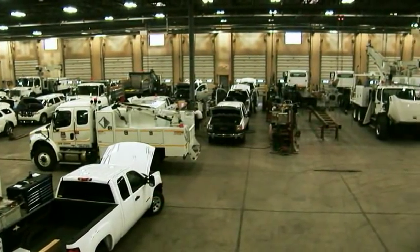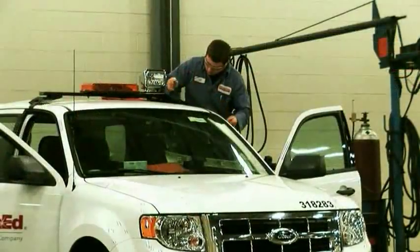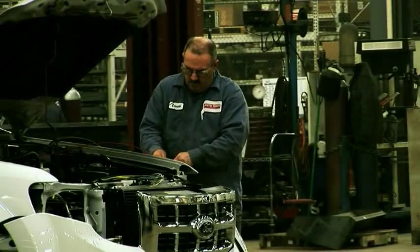We have over 225 installation bays across all of our organization. We have 360,000 square feet under roof. We have over 300 technicians, and we probably have over 100 ASE certified technicians.